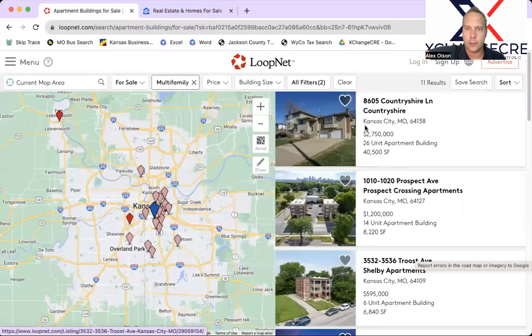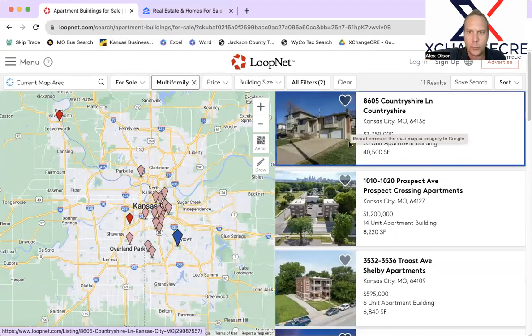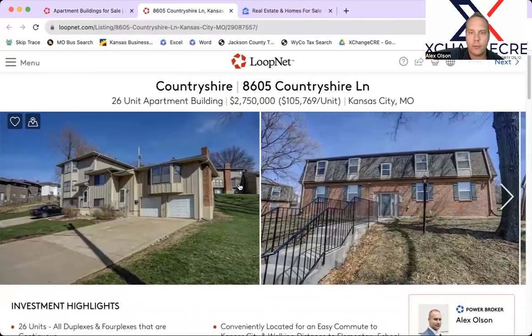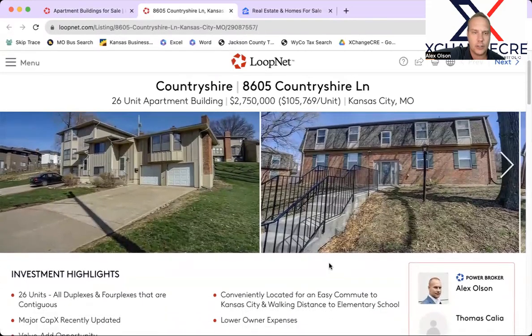This top one right here is 2.75 million for 26 townhouses and fourplexes in Kansas City, right next to Raytown. So this is my listing. So of course I'm partial to it. However, I do think it is a great deal from a lot of different standpoints. You're getting duplexes that are massive. You're getting fourplexes that are well maintained. It does have vacancy issues, but that's nothing to do with the property condition.